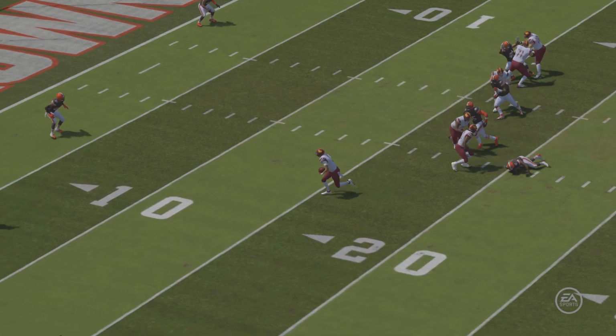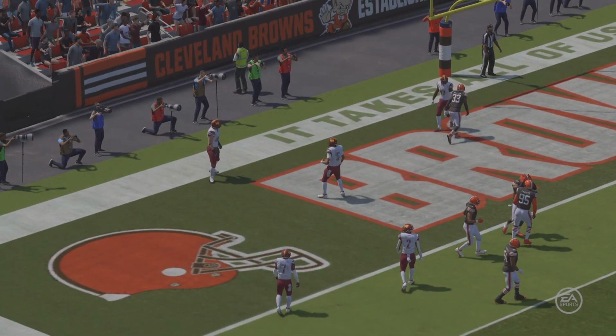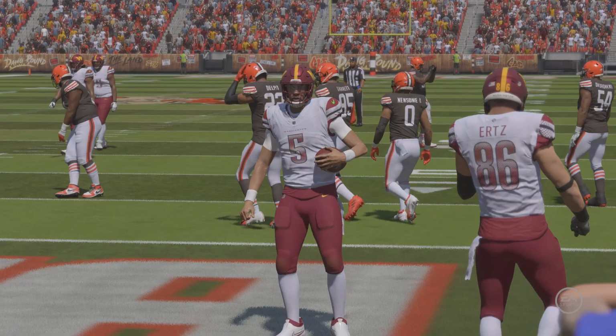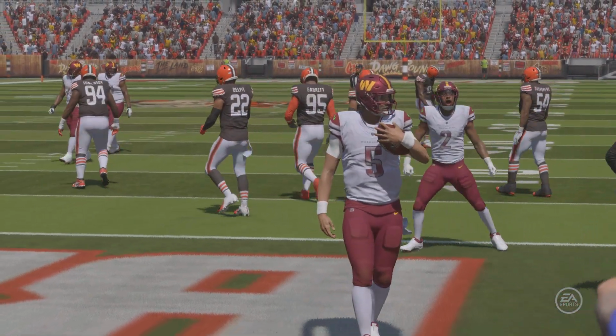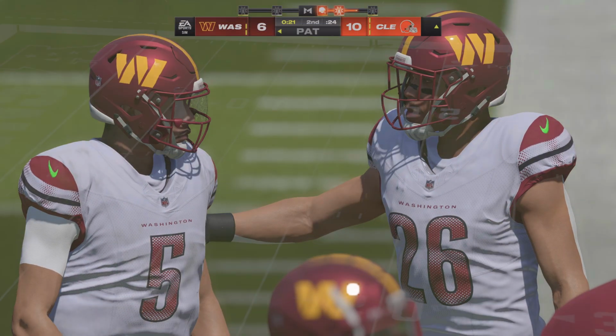Hey, you're down on the scoreboard, but now your offense is in close, and this is where, as a quarterback, you say, I've got to make a play here. Doesn't matter whether it's a pinpoint throw or a scramble like this one. He takes matters into his own hands and delivers a touchdown run.